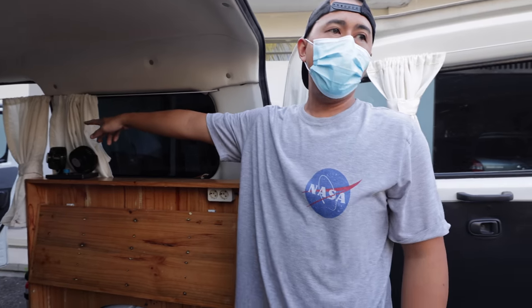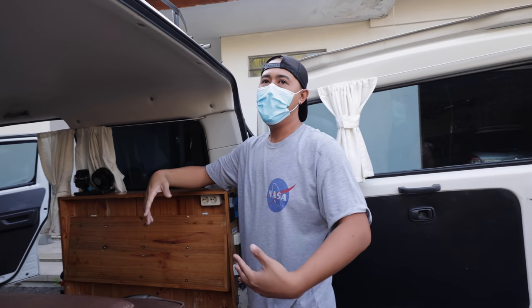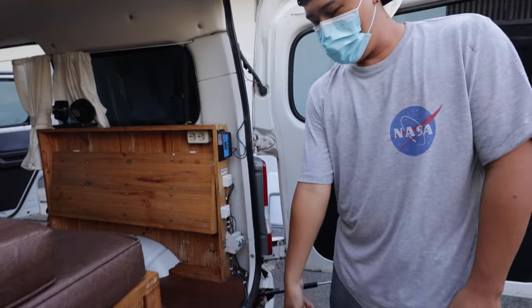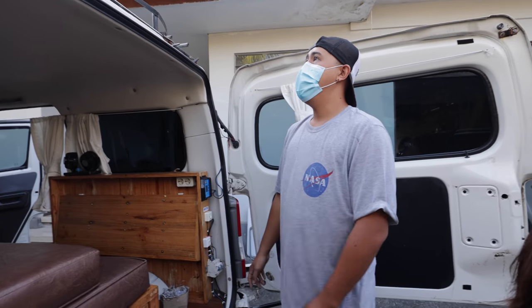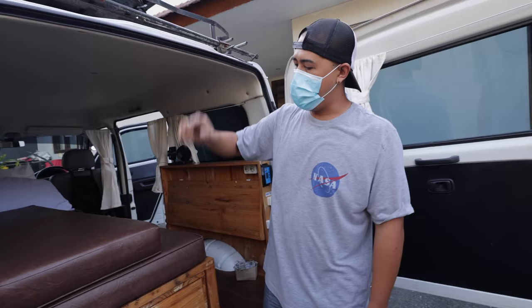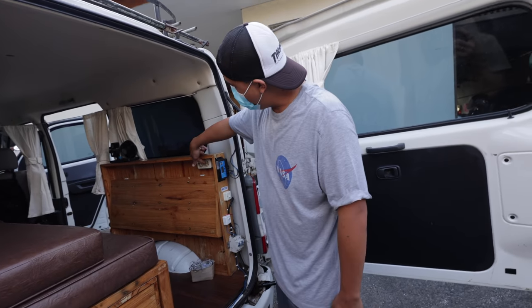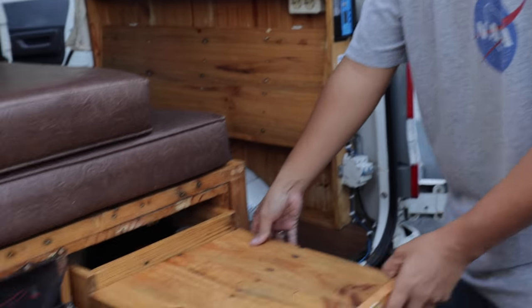You just turn it on. It doesn't disturb the car battery. Everything at the back is using this battery. There's water here, and you can charge your phone here. We are using solar panel for the electricity. The solar panel will charge the battery. And there are two fuses here. Last part is your kitchen.